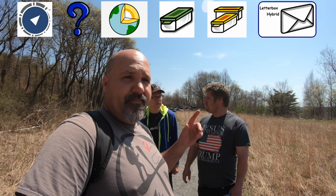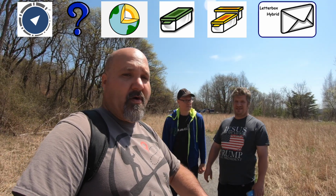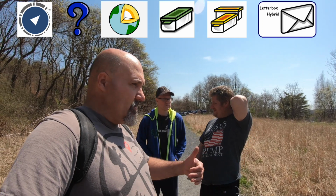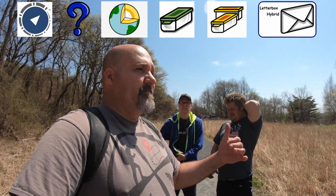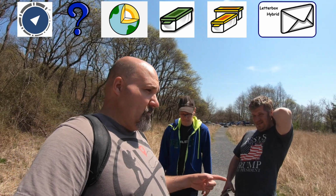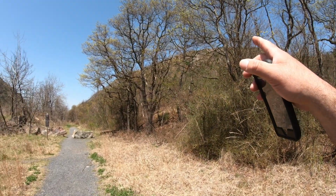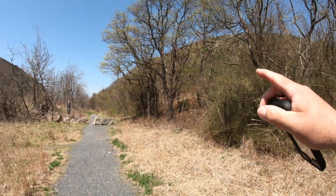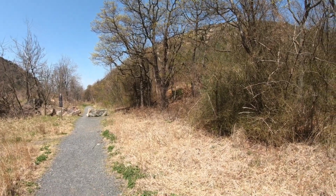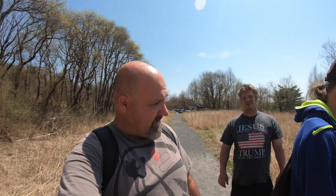So what we're going to do is work on the Wherigo and see where that goes. And we're going to do some of the other traditionals along the way. But we're thinking at some point we're going to have to leave the bottom trail and head up there. We know the mystery is up on that mountain. Is anything else? Who knows? Well, stick around and find out. Let the fun begin.